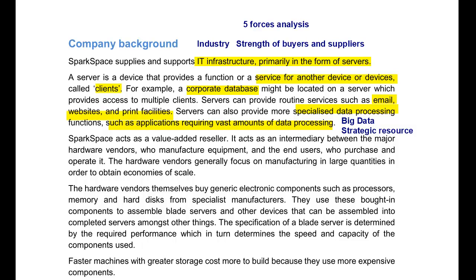And so we can guess that a lot of customers of Sparkspace may be hoping for a similar thing, and that's why they want a lot of these state-of-the-art servers to process vast amounts of data. Now, Sparkspace itself acts as a value-added reseller. So what this means is that they will get the servers from large hardware suppliers, as you can see here, major hardware vendors, and then they will add value to the customer, perhaps by configuring the software that is then processed by the hardware, by the servers, so that it creates a user-friendly system that allows our corporate customers to process all the information stored on the servers.